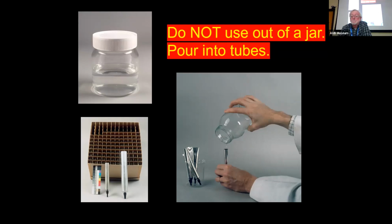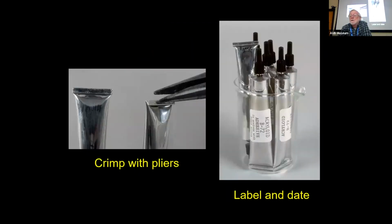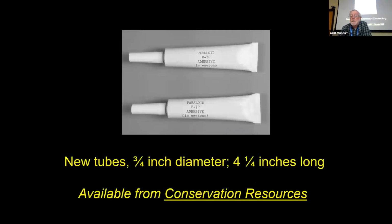And once you do this, the adhesive will last for years, and you'll always be using a concentration that's exactly the same. So here I am closing the tubes with pliers, and you can store them. They'll keep literally for years. I have just recently bought some new tubes, which you see here with polypropylene plastic tops. Terrific because they give very thin applications, and they're available from Conservation Resources, which has a company both in the United States and in the UK.